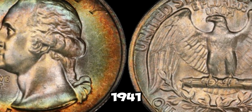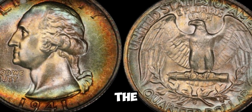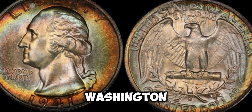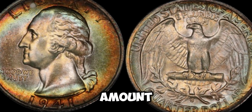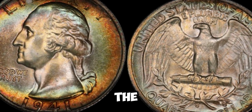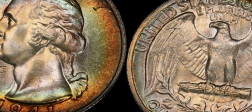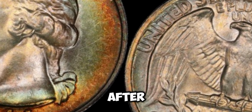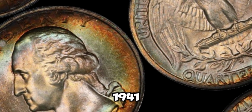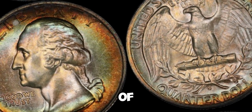So, let's cut to the chase. Is a 1941 Washington quarter dollar coin really worth $1.2 million? The short answer is, it depends. While most 1941 Washington quarters are not worth anywhere near that amount, there are certain rare varieties that can fetch a hefty sum at auction. One such variety is the 1941 Washington quarter, which was minted in San Francisco. This particular coin is highly sought after by collectors due to its low mintage numbers and excellent condition. A 1941 Washington quarter in pristine condition can easily fetch tens of thousands of dollars at auction.